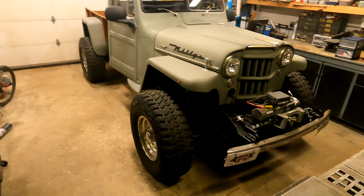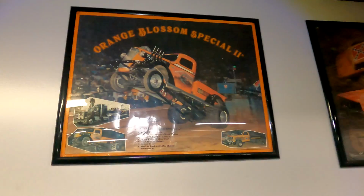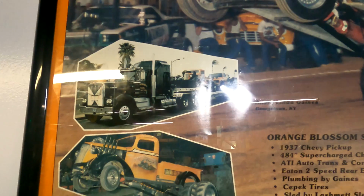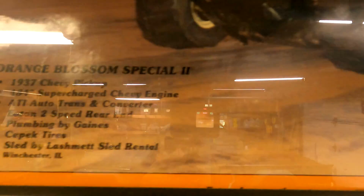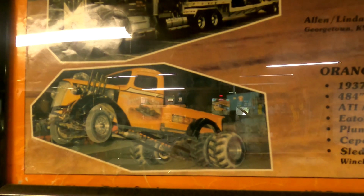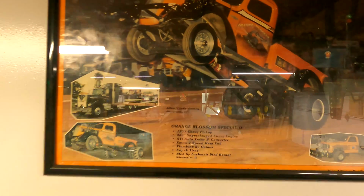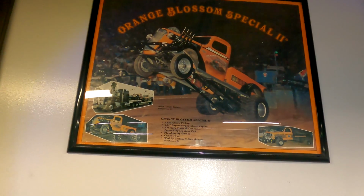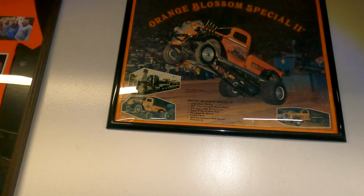So every house I've moved into, the first picture that goes up in my garage is this one, and I've had this for about 40 years also. Alan either signed this poster or my program. I think it was this poster, but it's so faded I can't find the signature on it. So maybe it's in the program.